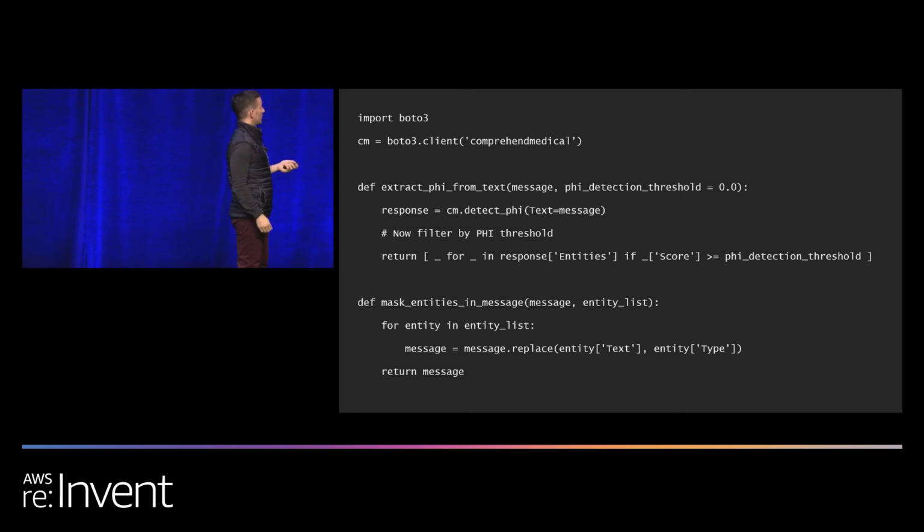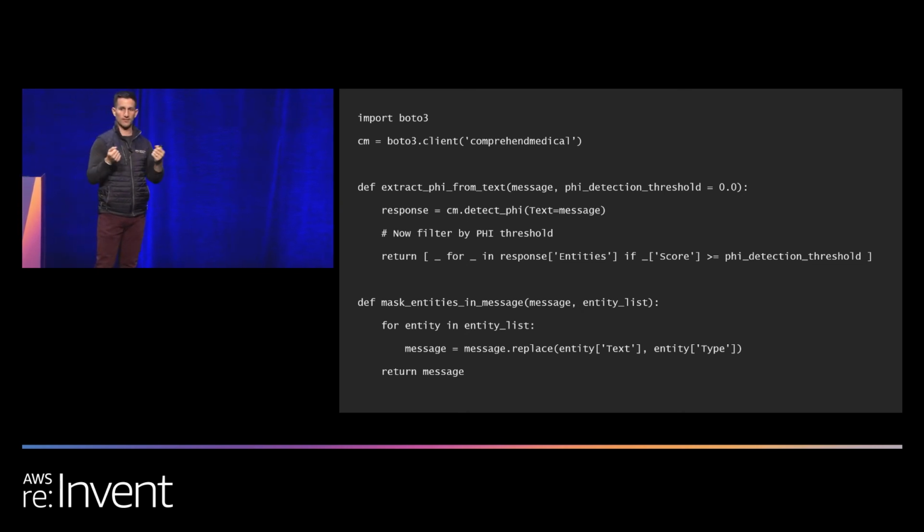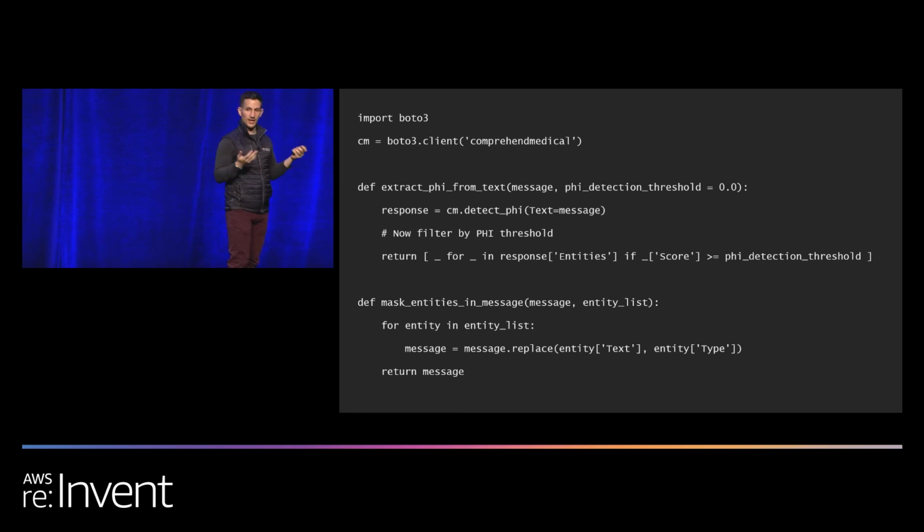So the general idea is, first thing we need to do is extract PHI from text. Comprehend Medical returns not just an identification of where data may reside, but also a detection threshold or a confidence score. So you can filter, again, based on the needs of your organization. But if you want to be overly sensitive, you could set it to 0, so it captures everything. And in this case, we're just calling the detect PHI API, and we just filter by threshold, so we can return that.